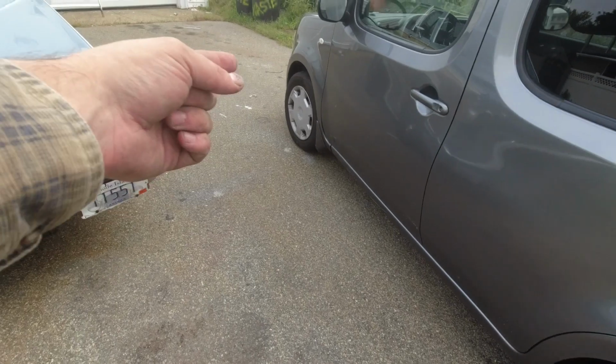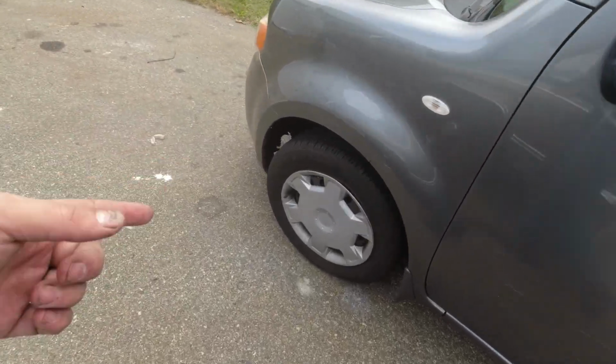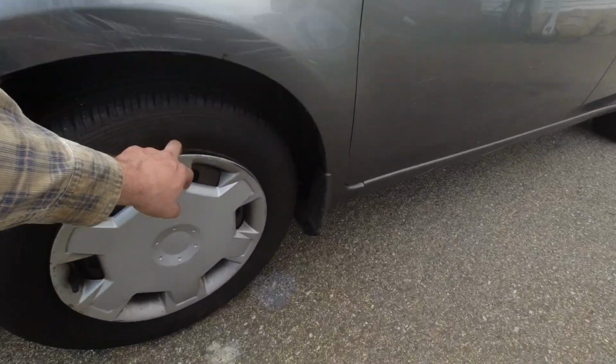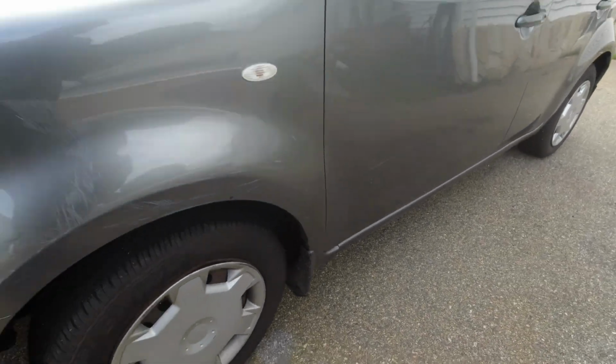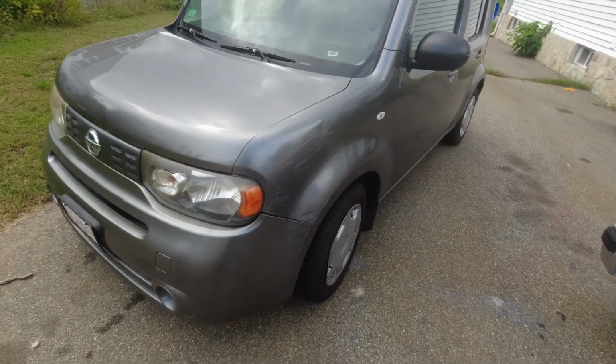And the fender liner on this fender is missing. Probably whatever they hit here, they also tore the fender liner out. So I've got to get a fender liner, I've got to get a tail light, that'll make it pass. I've got to figure out that wiring, that'll make it pass inspection.